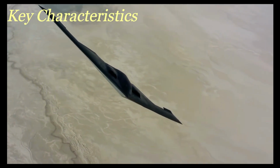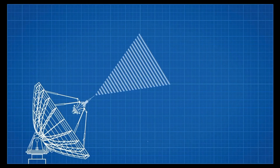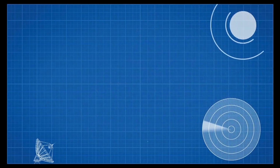Key characteristics of stealth aircraft. Reduced radar cross-section. Stealth aircraft are designed to minimize their RCS, which is a measure of how much radar energy they reflect back to the source.